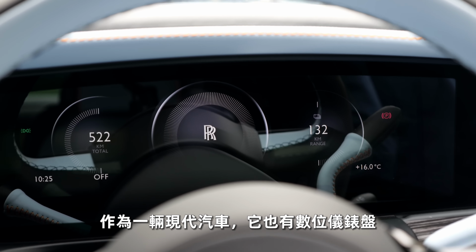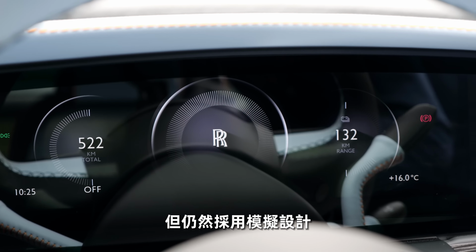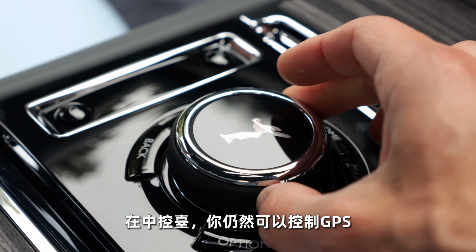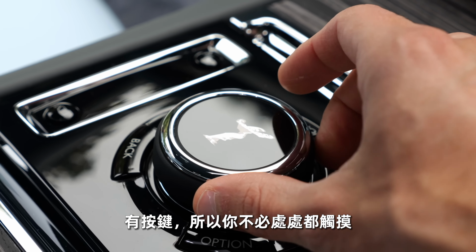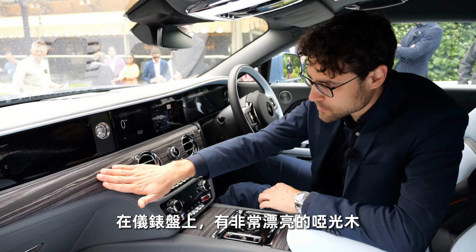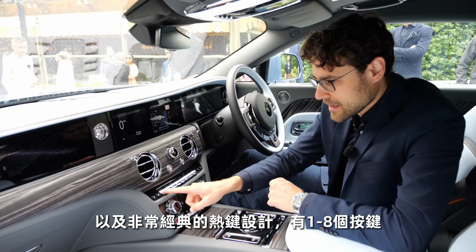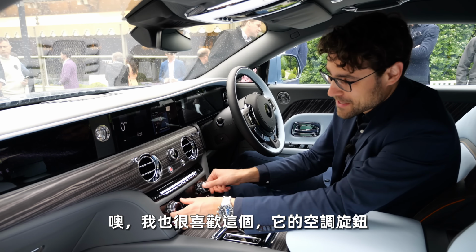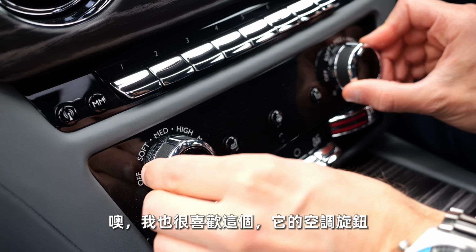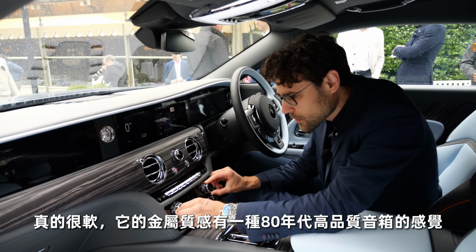Being a modern vehicle, you also now get digital instruments, but still in this analog design. In the middle console, you can still control the GPS, for example, with this one, so you don't have to use touch. On the dashboard, more of this beautiful matte wood, and even more classic design here with hotkeys, for example, 1 to 8. And also, what I appreciate most, you can play the climate DJ here, and when you move these turning knobs here, they're really soft.